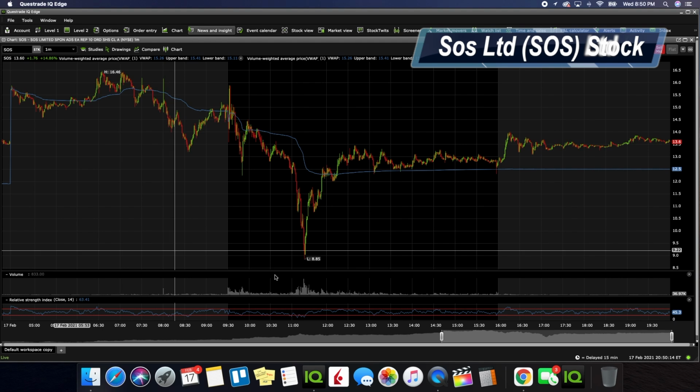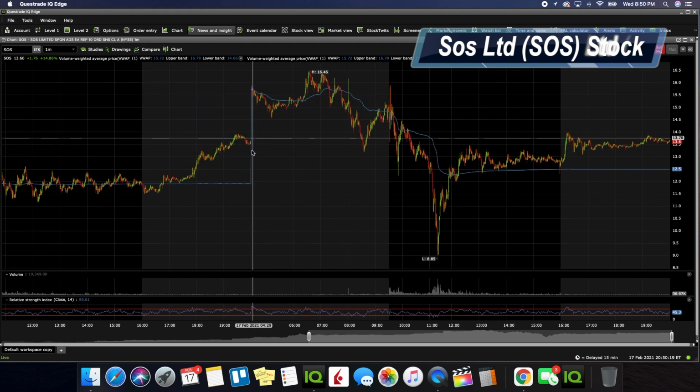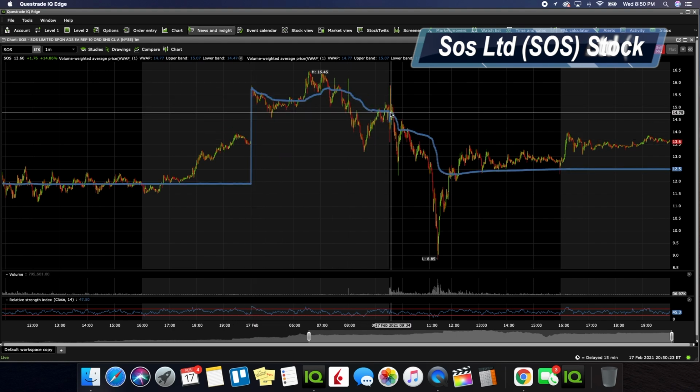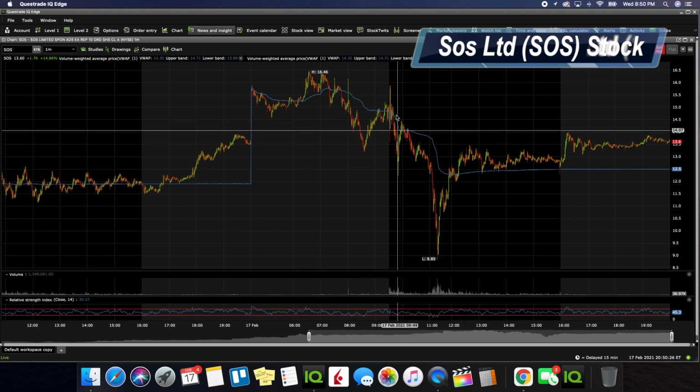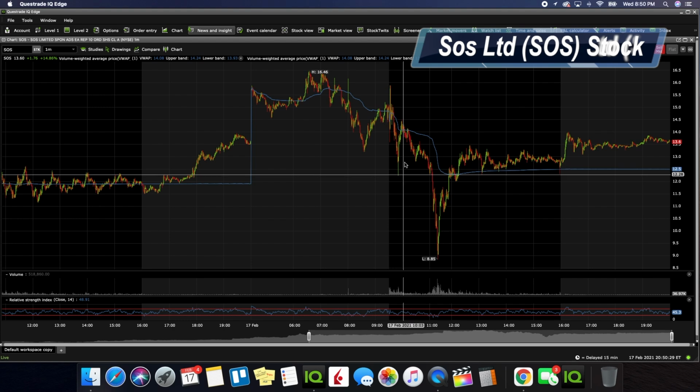Whenever you see some gap ups like these, you'll probably see it on a chart that has a lot more space, but it's very important for a stock to fill the gap. So this is part of the reason why at open, when it did drop, you see how there's that gap that we had? It went right through that gap.